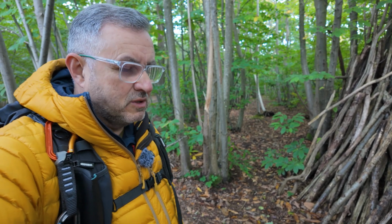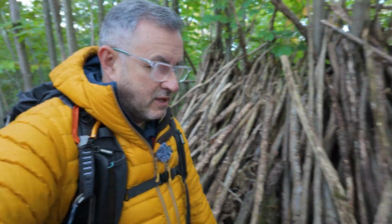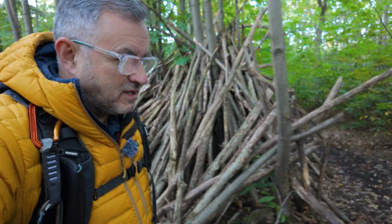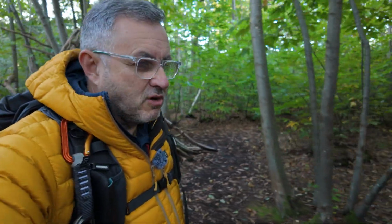Yeah, it's always difficult woodland, and a new woodland where you have no idea where you're going, it's nice to get somewhere new, but it's still very much a struggle.